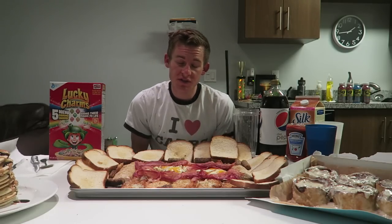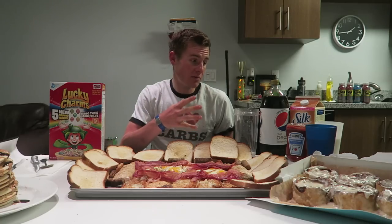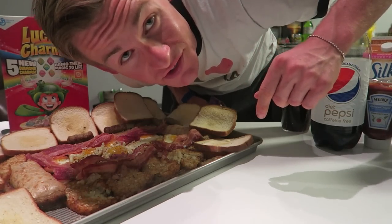Folks, this is a lot of food. Just this platter alone clocked in at almost 8 pounds. And then we have the Cinnabons, we have the pancakes, all this as well as most of my liquids. This is gonna be insane. I'm gonna give myself an hour to do this. I don't know if I'll still be the same Erik afterwards, but without further ado, let's do this. Oh yeah, I also forgot to add the cheese.